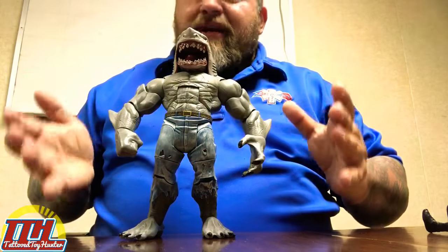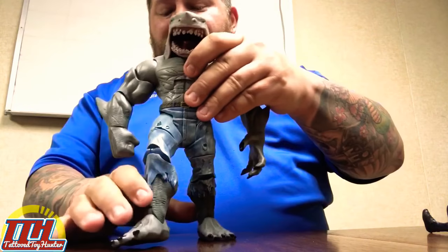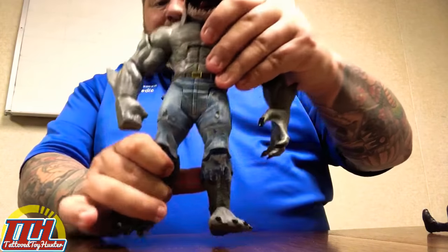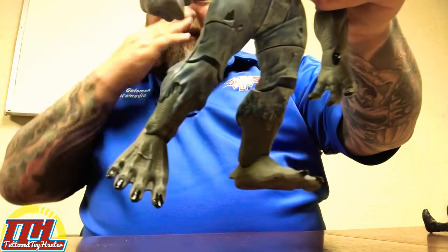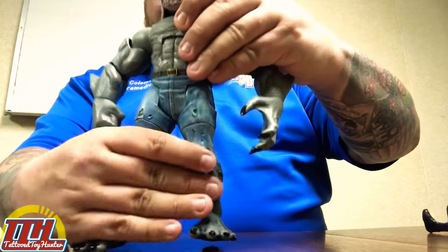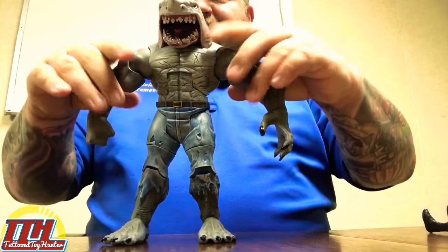My copy is great. It stands tall and tough. All the articulation works well. There's nothing loose on them. Even down to the toes, look at the paint on the toes. The figures may not have gotten love, but for some reason they're collecting connect. They put a lot of work, a lot of effort into him. He's just, I love him.